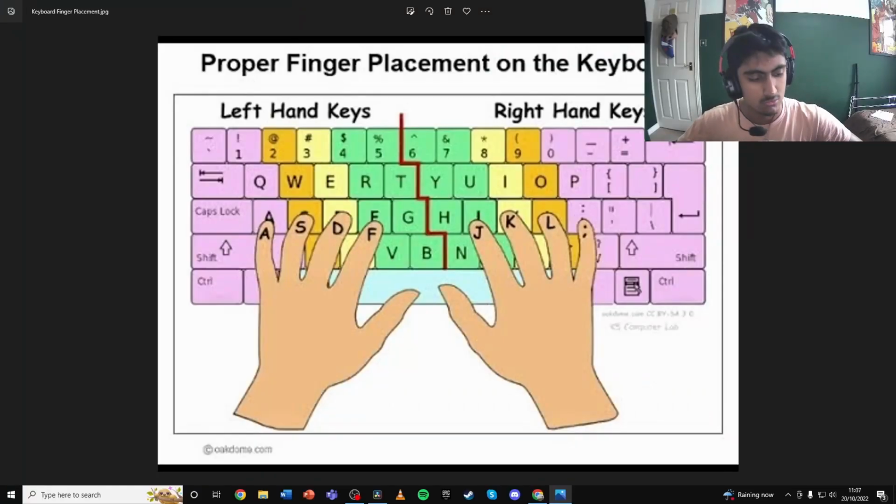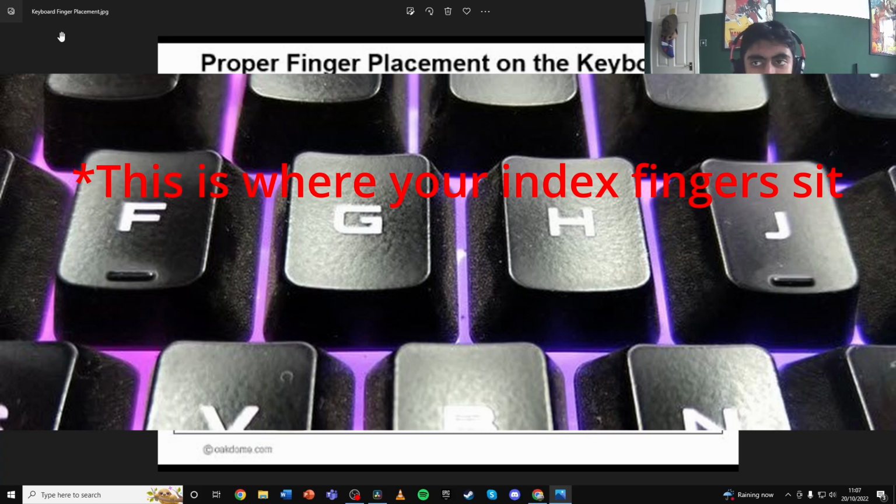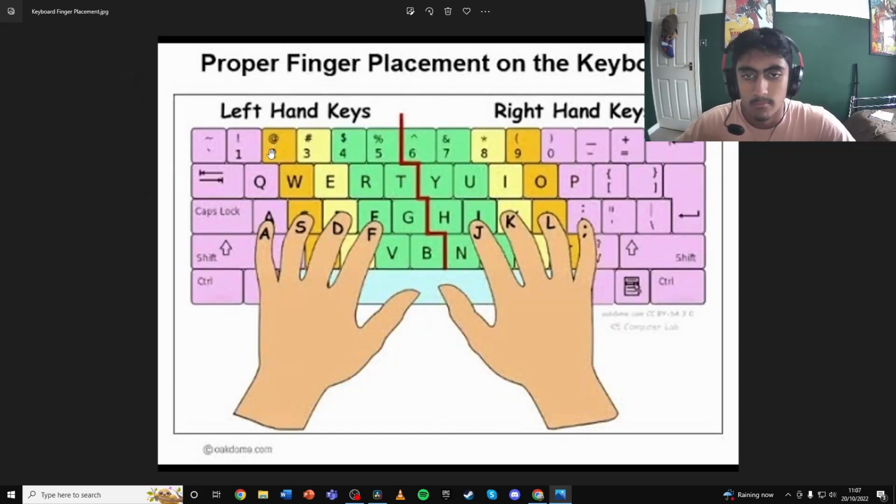Now, an easy way you can find the home row without looking down at the keyboard is by feeling these bumps. I'll show you a diagram. There are bumps on the F and the J key that you can feel for, and by finding that one bump, you know exactly where the other fingers should fall into place.